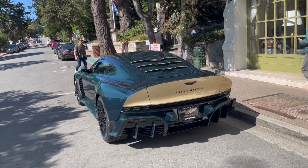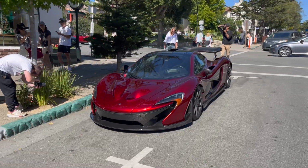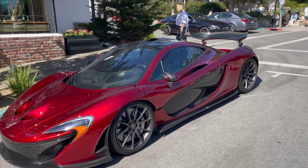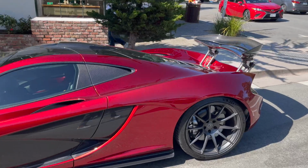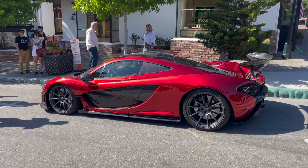The fact it's a V12 and a manual too really puts the score very high for this car. And as promised, there is the P1 we drove by very briefly while we were looking for the Valor Volcano Red. Can't really go wrong. It's a classic color for these P1s, and of course this is how you do it properly, guys. Park it in race mode with the wing up so everybody can see it.